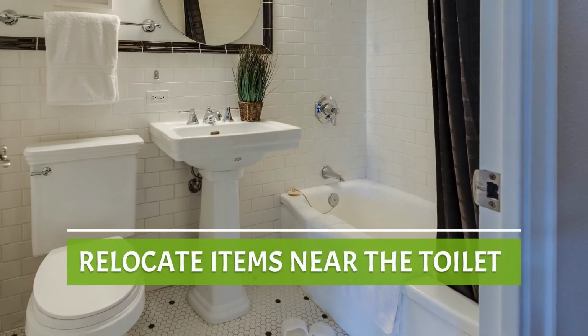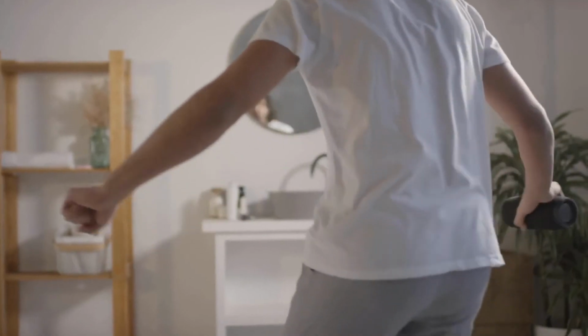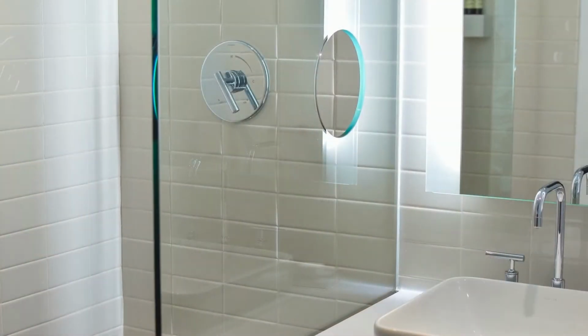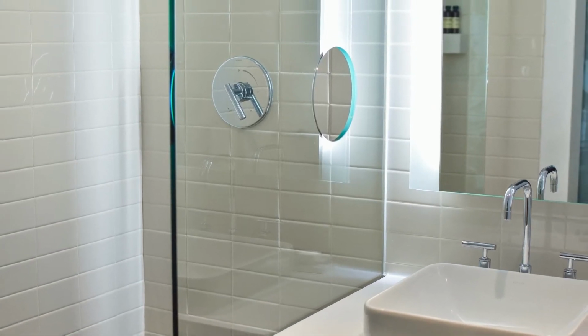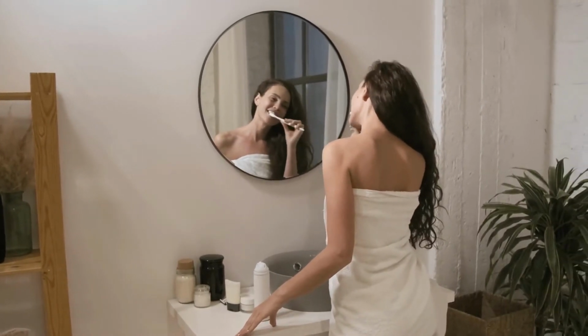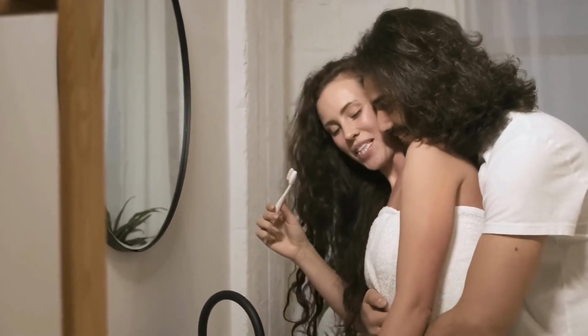Relocate items near the toilet. Safety always comes first, so the first step is to move all items from the top of the tank and base of the toilet to a safe area. Items can include tissue boxes, room deodorizer sprays, and even the toilet plunger. Get them away from the toilet and to a safe area, where they won't accidentally fall or get knocked down.